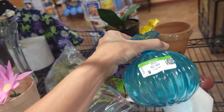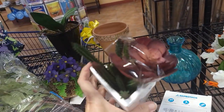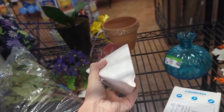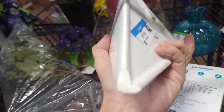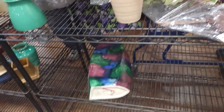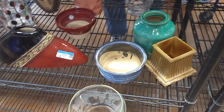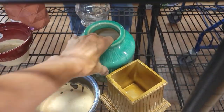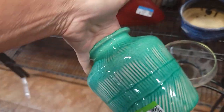Pretty blue. I'm still doing a little decorating, so I'm attracted to some of the blue that I'm using in my home. If that wasn't broken, I would have probably picked that up for Noah because he likes these things that hang on the wall, but that one is broken. That's interesting, but extremely large. What are you? Pretty, but modern.